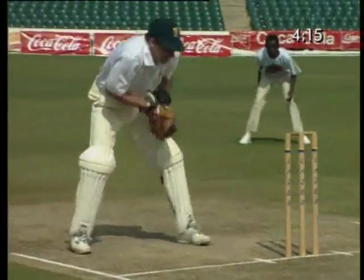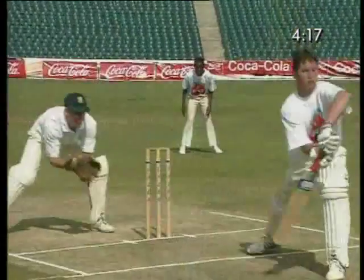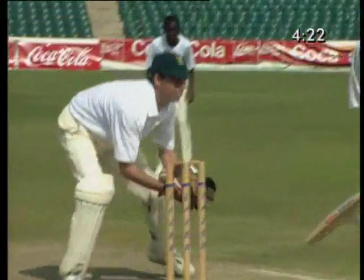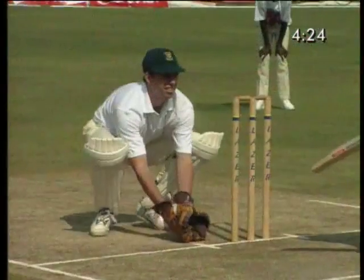Remember the wicketkeeper's motto: every ball is mine. Hands together, eyes level, feet shoulder width apart. Move your head into line with the ball and take it as it rises.